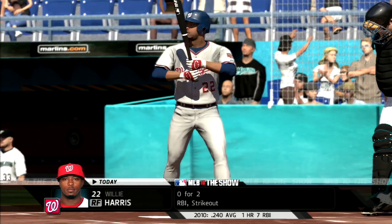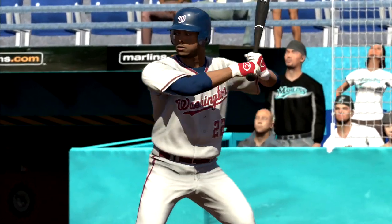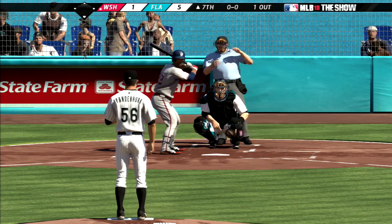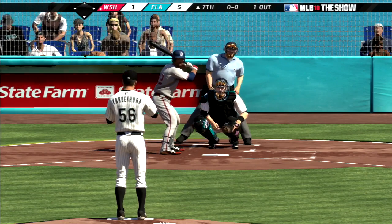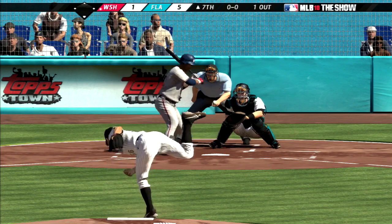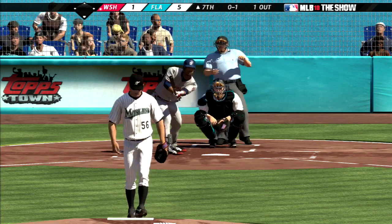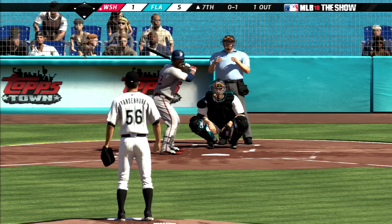Willie Harris will stand in, 0 for 2 thus far. And now the Marlins bullpen will swing into action as a lefty and a right-hander start to get loose. First pitch fastball swung on and missed, 0-1. A lot of first pitch hacking here late in the ball game. I'd make him throw me something.